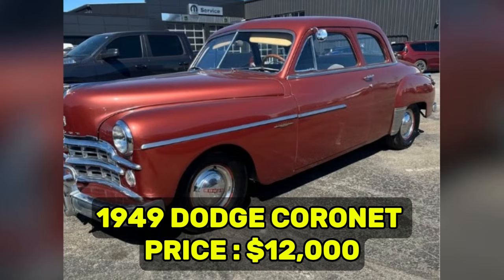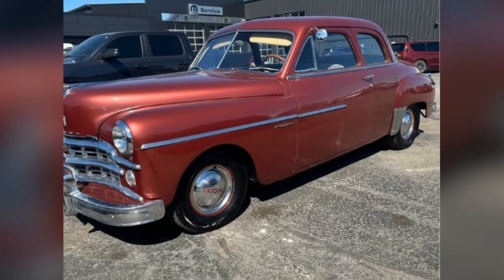This 1949 Dodge Coronet, currently listed at $12,000, is located in Omaha, Nebraska. The late 1940s marked a transitional period for American automakers, as manufacturers moved from pre-war designs into the more refined, modern styling of the 1950s.